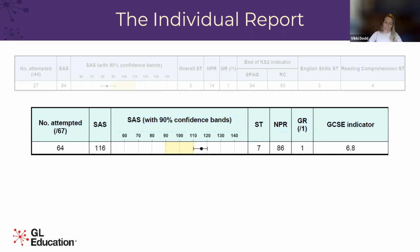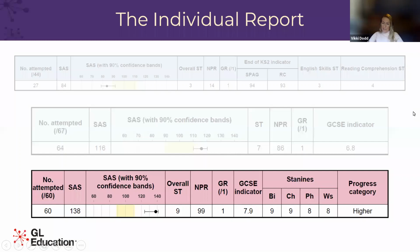So an indicative grade of 5.2 would suggest that grade 5 is most likely, but a grade 4 could be a distinct possibility. So it is worth noting where on the decimal scale they lie. Finally, we have an example from the PTS. STAY9s for each science, biology, chemistry and physics, as well as working scientifically, are provided. In this final example, a progress category is present, as this student had completed PTS in the previous year.